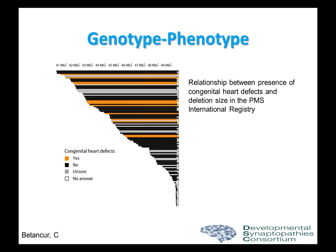In the registry, along with Catalina Betancourt, there's been a fair amount of work looking at some of the other phenotypic changes. And here you can see that with kids who have very small deletions where only a small number of genes are affected, including SHANK3, you very rarely see congenital heart defects. But then as you get into the larger deletions, it does seem as if these kids are much more likely to have heart problems. And I think that's going to be true across a variety of different problems. And we'd like to know that in advance. We'd like to know even perhaps within this region, are there specific genes that may contribute to the congenital heart defects, that may contribute to the seizures. It would give us a lot of information to give to families about what to predict and what to monitor more closely over time.